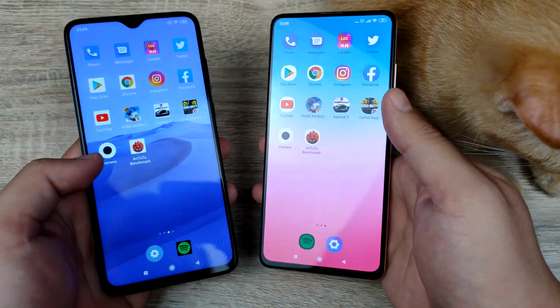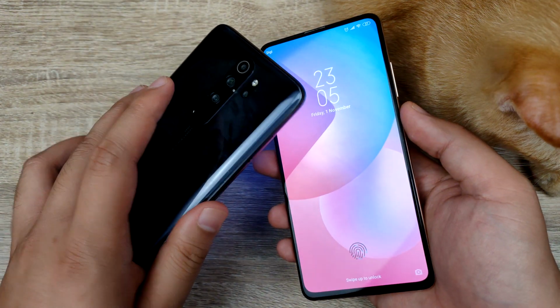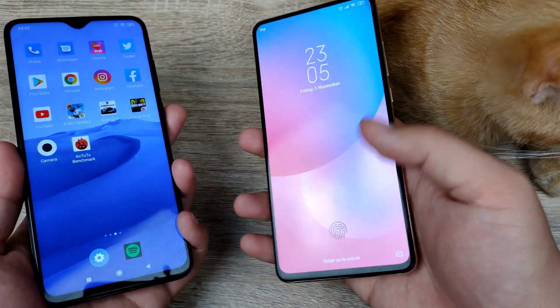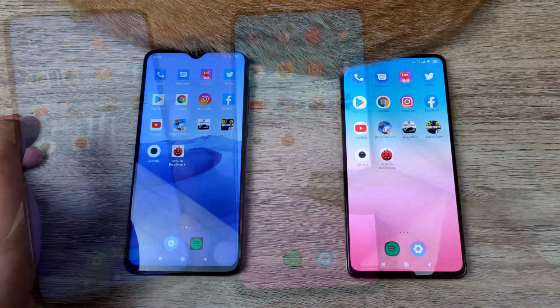One thing that I do prefer more in the Note 8 Pro is the biometric, using a rear fingerprint scanner that is very speedy and reliable compared to the slightly slower but cool in-display fingerprint on the Mi 9T Pro.